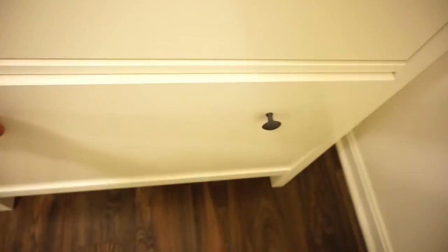Okay guys, here is the finished product. And there's a little drawer where you can put things in here. So I don't know, we'll probably put face masks since that's a thing now. And we can just place them in here and know exactly where they are. And then I've already put a couple little shoes in here. And then I have this bin as well.